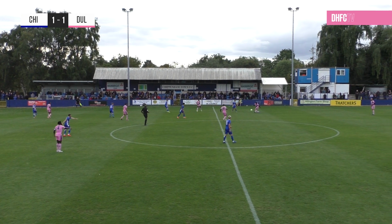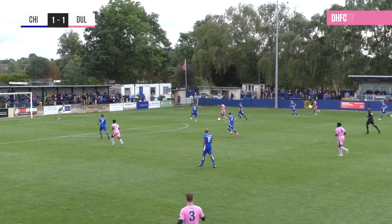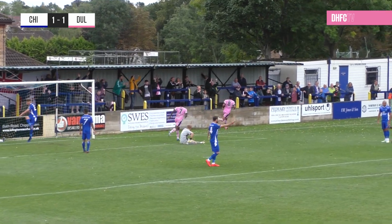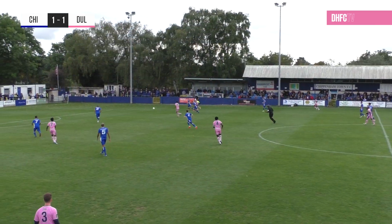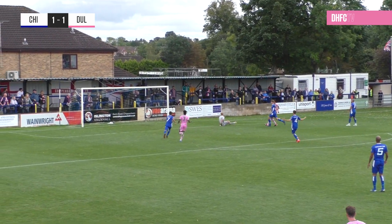Well, he took 2.5 years between scoring his first and second goals for the club, and now he's got goals in consecutive games. Lovely finish from the Dulwich central midfielder as he broke into the area. Tidy goal.